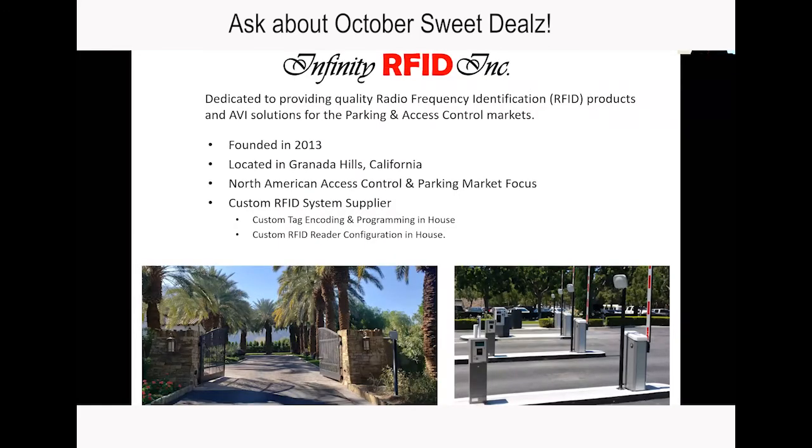So we founded the company in 2013. I have a background in all types of access control, gate operators, phone entry systems, crash barriers, cameras, and everything else. So I kind of understand everything from A to Z. But what I really was excited about was RFID and getting into this market.